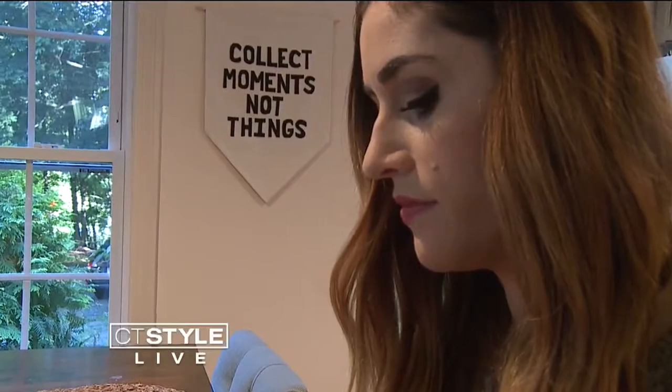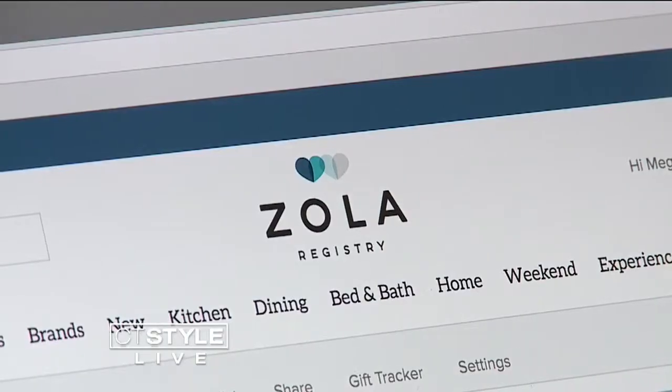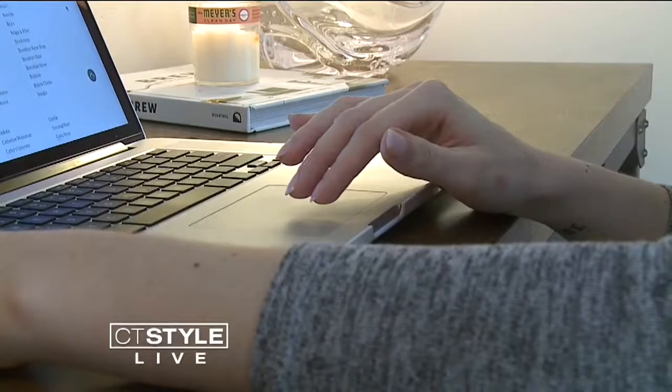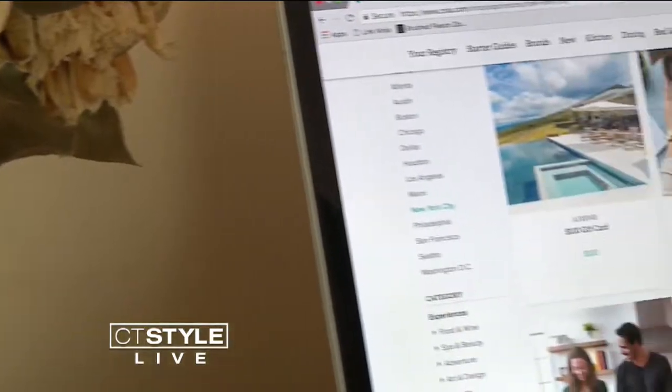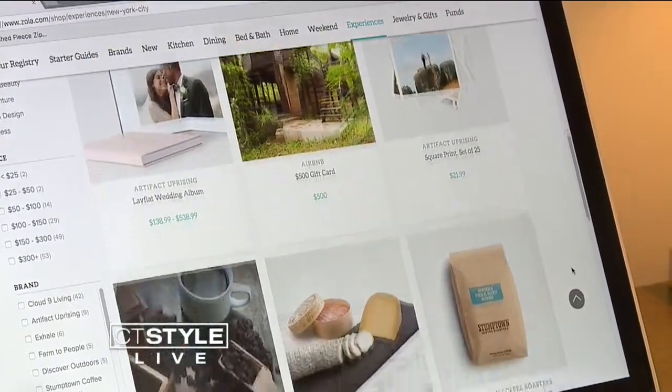When it comes to your registry, consider going the untraditional route and using a website like Zola.com. They have all the homeware basics, but also offer something else. You can register for vacations, you can register for cooking classes together, for dinners out, for your honeymoon. It's a little bit more about experiences that you and your new husband can do together as opposed to just stuff.